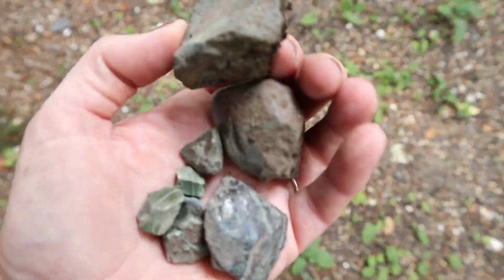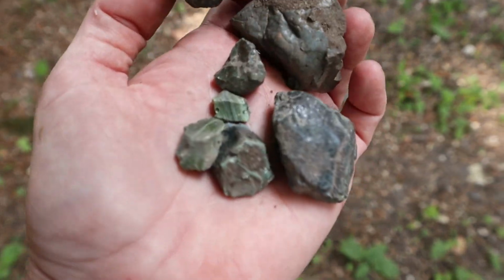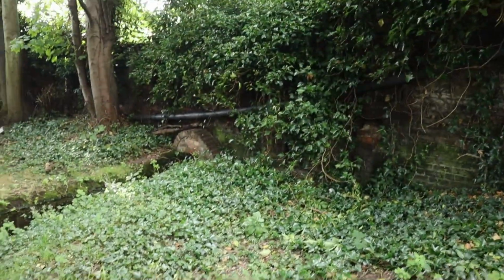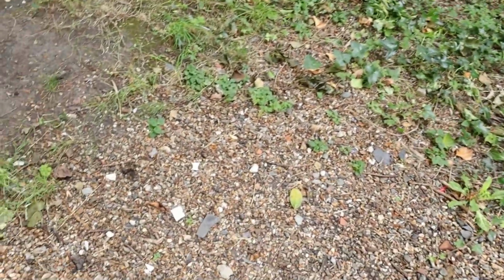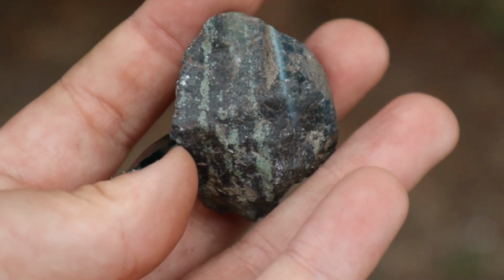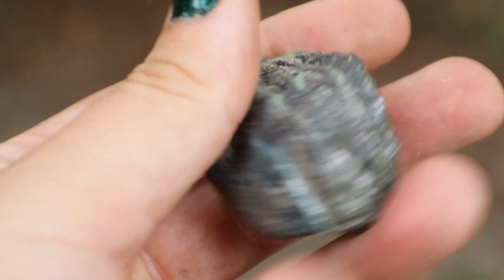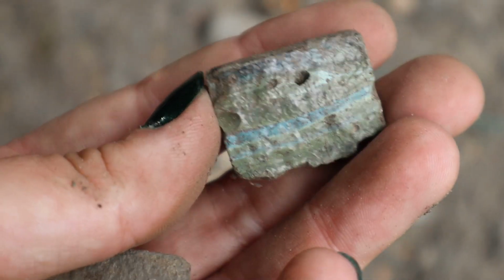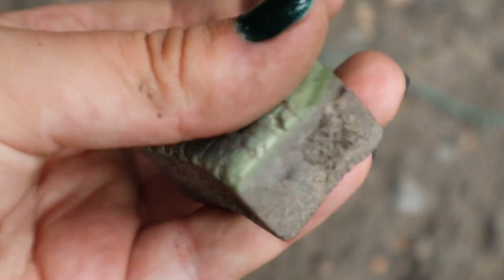This is so interesting. So much slag, which is really weird. I don't understand why it's here. This is an old mill, so they must have been making iron here somewhere. But look how many pieces of pottery there are everywhere as well. It's a really, really beautiful bit of slag. This path is strewn with the stuff. Look at this big one. Look at this. This is pretty.